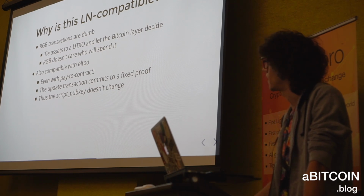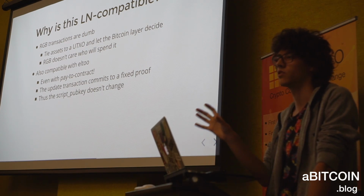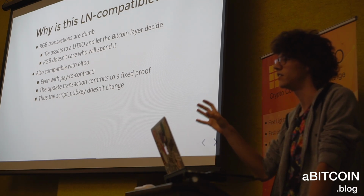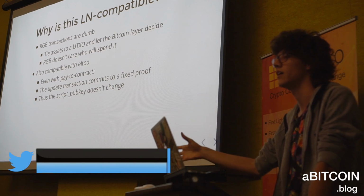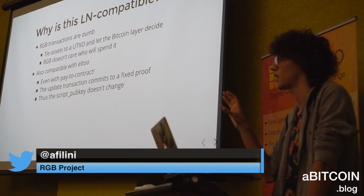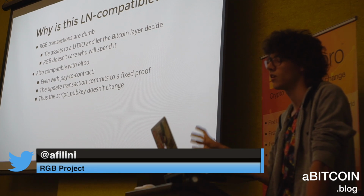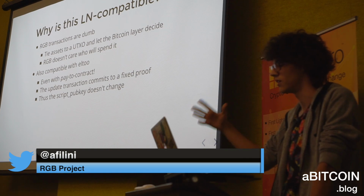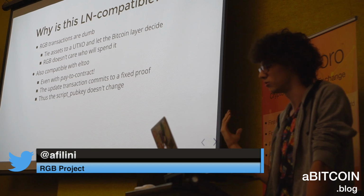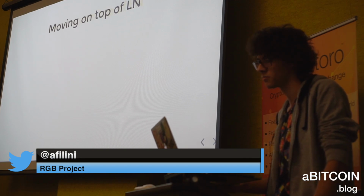Basically because even if we use pay-to-contract, in L2 the thing you actually really need is a fixed script pub key, because we have to chain transactions and they need to spend from the same script pub key and to pay to the same script pub key. And we can do that with pay-to-contract too, because the proof is fixed. You just take everything and send everything to the first output. It won't ever change. So the script pub key, even if we do this magical math tweaking, will not change at all. So we could theoretically be compatible with the two when it will actually be ready.